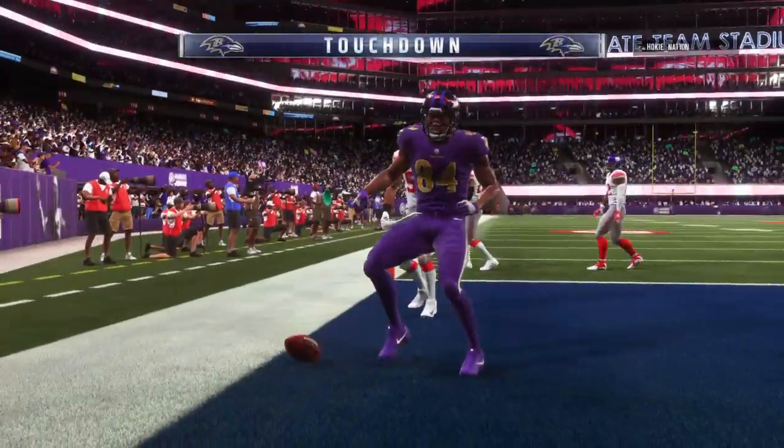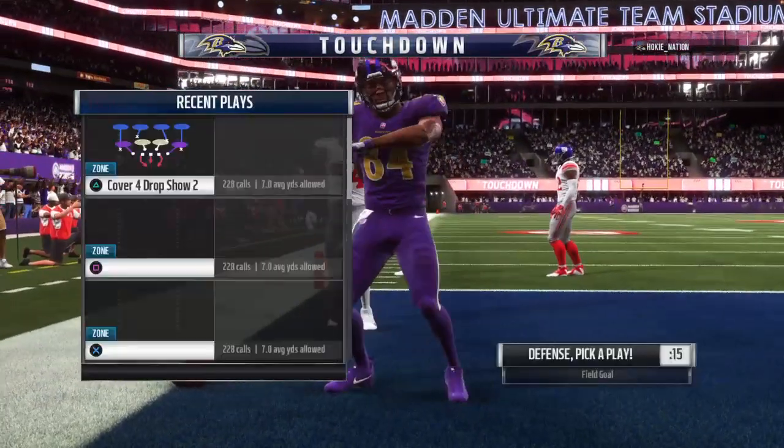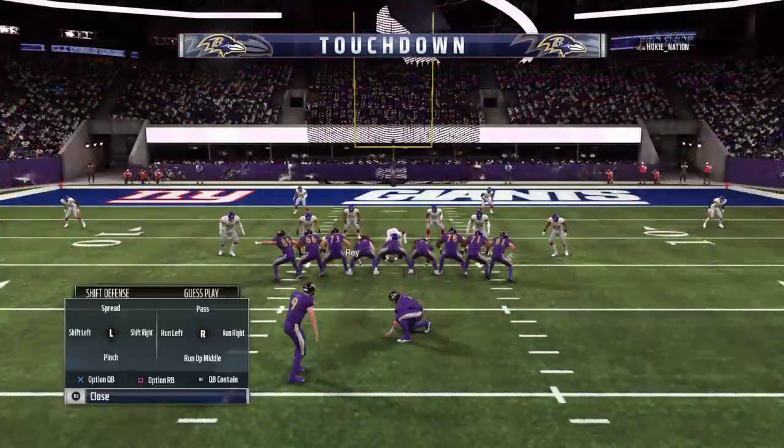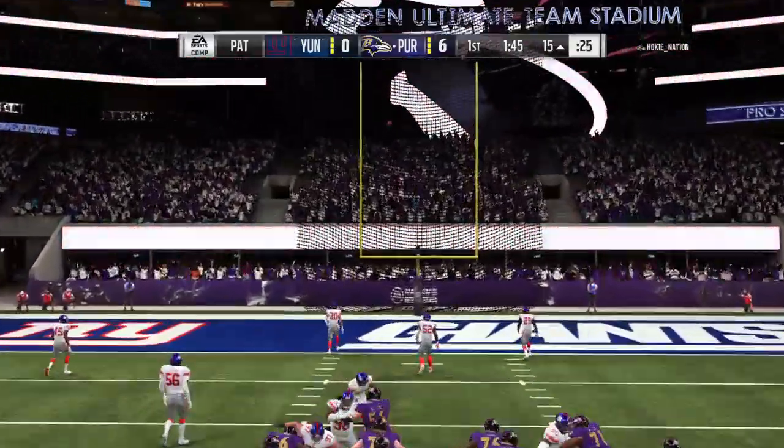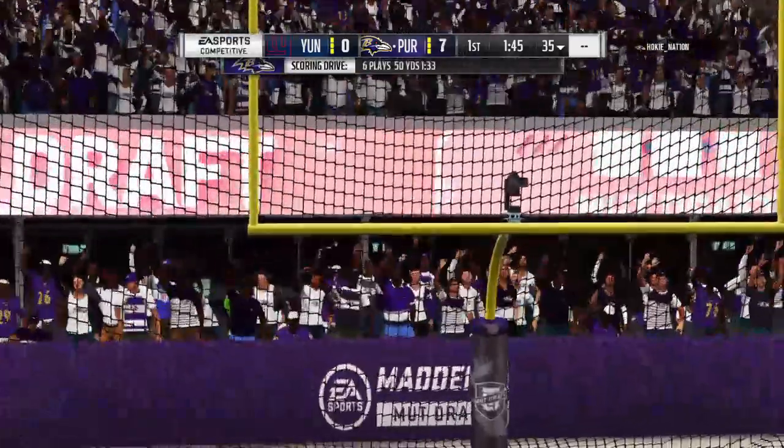Got a man, it's caught for a Ravens touchdown, as his guys are in for 6, and the Ravens have taken the early lead. That's why you've got your star out there. Throw the ball to him.